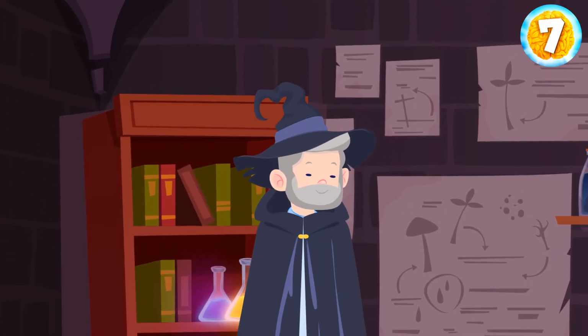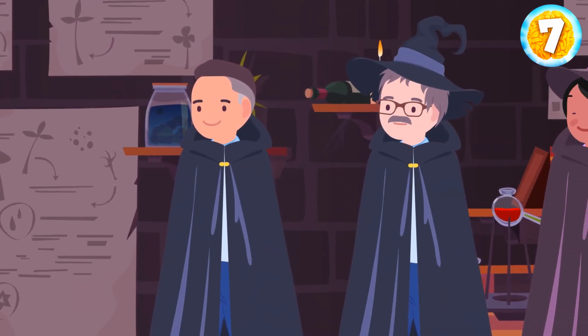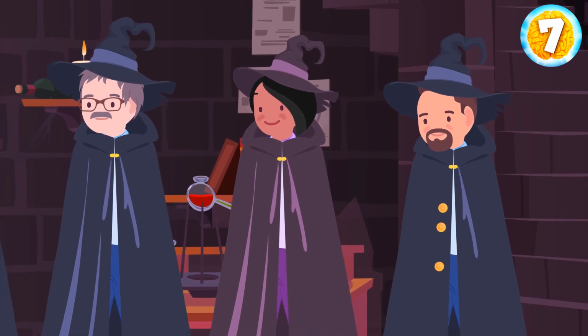Stuart rushes to the teacher's room. He questions all the suspects. Each teacher claims to have nothing to do with the robbery. Can you guess who's the thief?